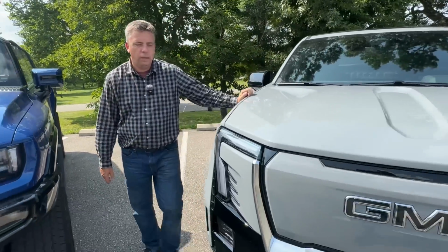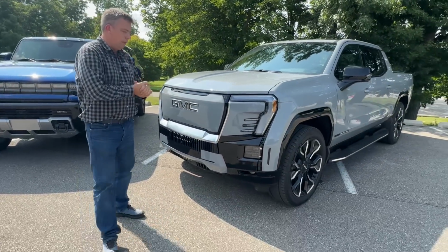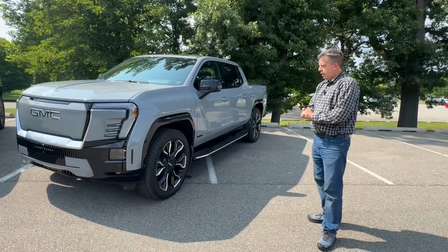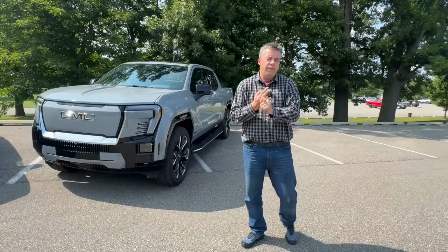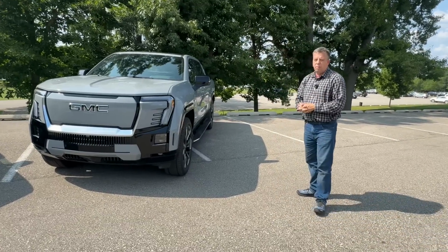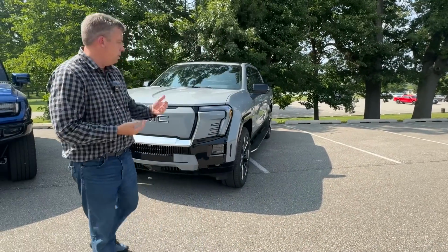And now you're wondering about price, right, Zach? This is 99,000-ish with a few extra dollars with destination charges. So under 100K for this Edition One. In 2025, there will be another, of course, the Sierra EV Denali, not Edition One, with more color options. And a little bit later in 2025, they will also have AT4 and also Elevation Sierra EV models. So they're expanding this lineup to a full featured lineup. They're starting this with this most luxurious and special truck.